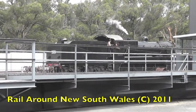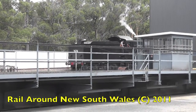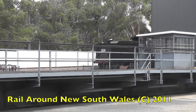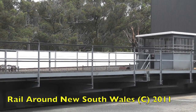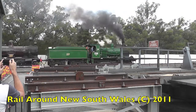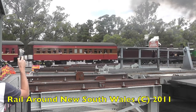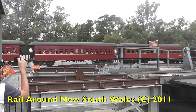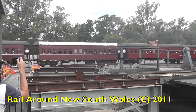The 3526 is seen near the turntable to get ready for the return journey to Sydney later in the day. Later on, 2705 and 3265 now make their way to Buxton once again.